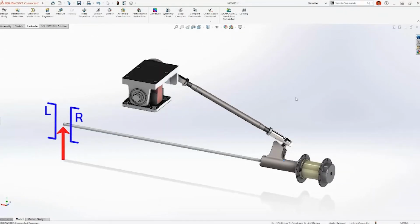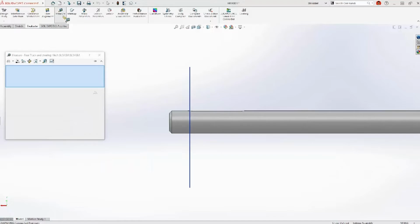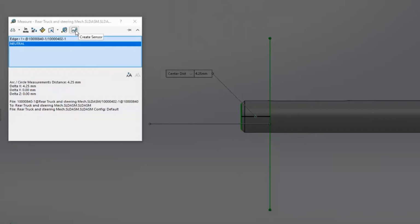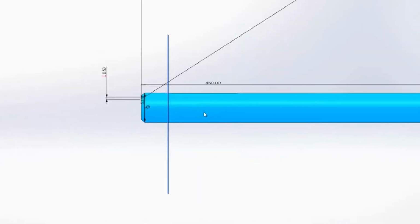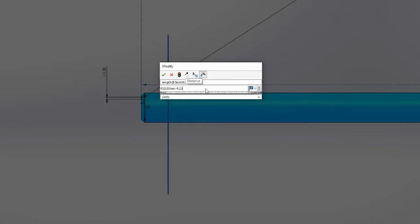At the center position, the end of the pushrod will need to be right between the left and right drive clutches, giving equal power to both tracks and making the shredder go straight. Next, by zooming in on the end of the pushrod, he sees it's too long. So he uses the measure tool to measure the distance from the end. It appears that the pushrod is 4.25 mm too long.